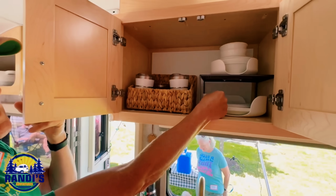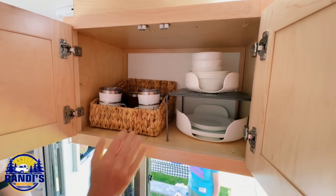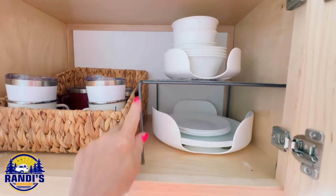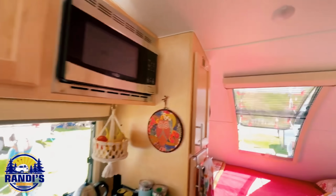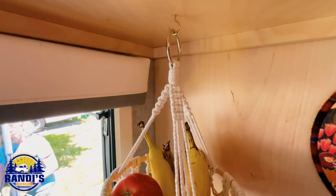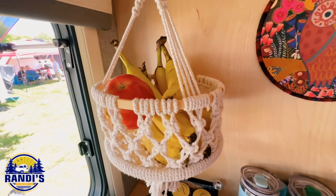Very simple. These hold in place to hold your plates, and this holds the bowl so they don't come out going down the road. Very simple, but very functional. Baskets for all of our coffee and tea mugs. Camco. And then we have baskets above the fridge for each of us for our toiletries. You've got a his and hers? His and hers. Okay. And then in the corner, we love fruit. So we want to keep it off the counter to have more counter space. So we just put in that little macrame hanger. And then obviously we take it down while we're going down the road.